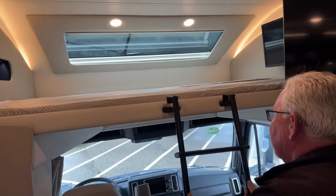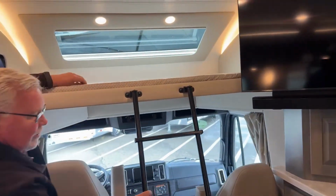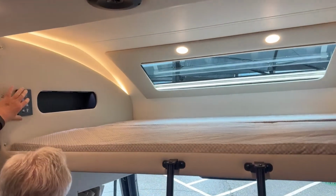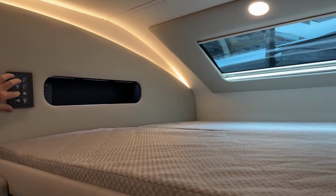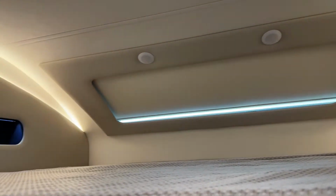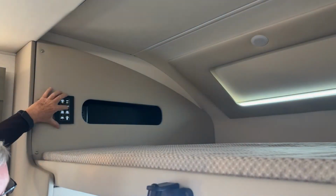Okay. So if you are traveling with kids or guests and you need some extra sleeping, this unit actually would accommodate 8. We've got a queen bed up here. One of the nice features is this bunk shade that we've got. There we go. And then also you've got some nice accent lights. Actually, if you want to turn all of your lights off, you can do it right here.